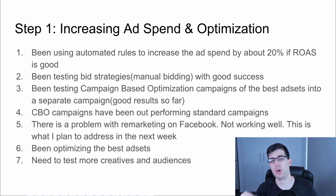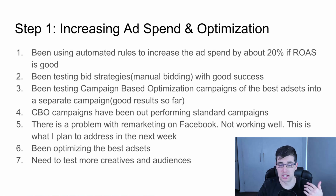I need to test more creatives. The one creative is the most basic creative I've ever made, but it's working well. I want to test some alternatives and see how that goes. It's about trying new things. So that's been step 1.